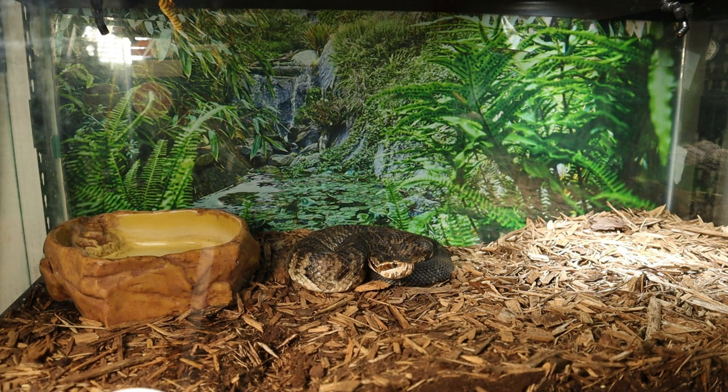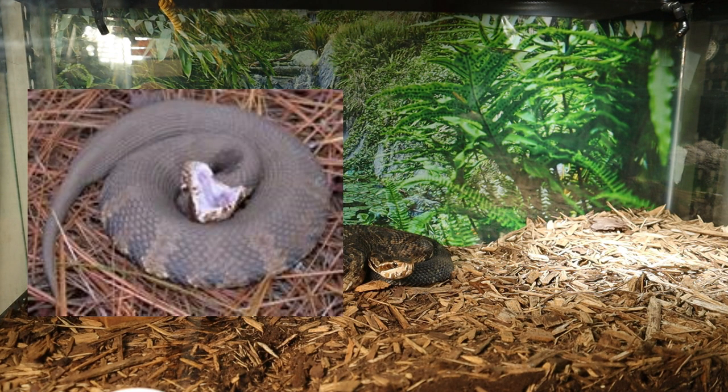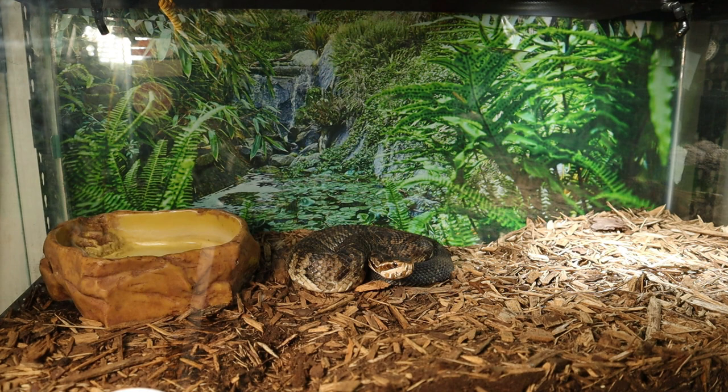They rattle the tail just like a rattlesnake, even though they don't have a rattle, but it does sound like that whenever it's bristling in the brush. They also do this thing called mouth gaping, which is why they get the name cottonmouth, because they flash their mouth wide open, showing the white fleshy interior of their mouth. This is a threat display to be like, don't mess with me, don't touch me. So needless to say, let's go ahead and get started with the feeding video today.